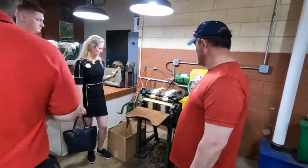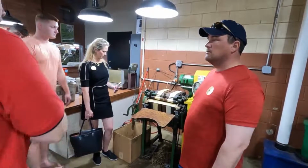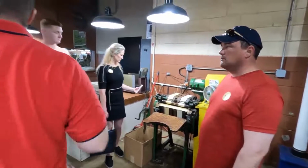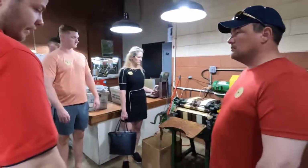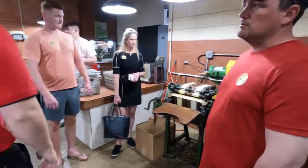Most modern factories in Honduras and Nicaragua don't have these machines, but they're so old you can't get them. So they have to pay their workers to strip by hand, cut and leaf by hand. You know, it's modern but also antique at the same time. That's what makes our factory so special.